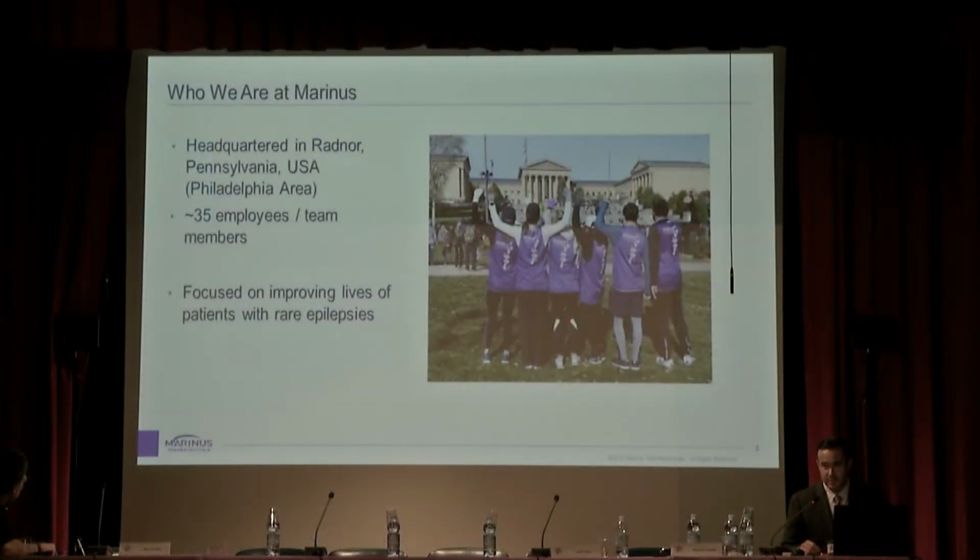Before I get into the clinical development program, in case some of you may not be aware of Marinus, we are a small pharmaceutical company based outside Philadelphia in the United States. We're only about 35 people on the team, with a very deep clinical pipeline centered around Ganaxolone. Our core focus is on improving lives of patients with rare epilepsies. The picture on the right was just a few weeks ago. Many members of the team participated in an event and provided funding for the PCDH19 Alliance.